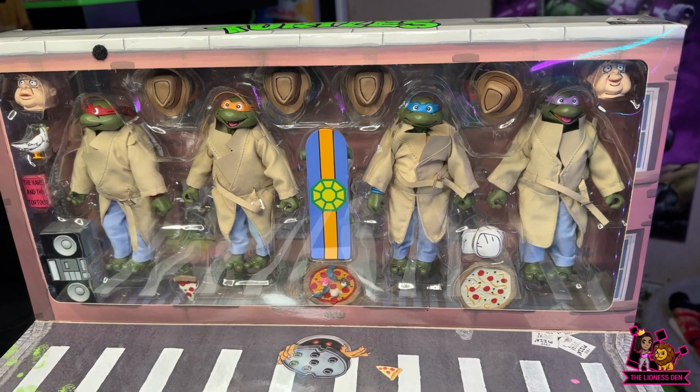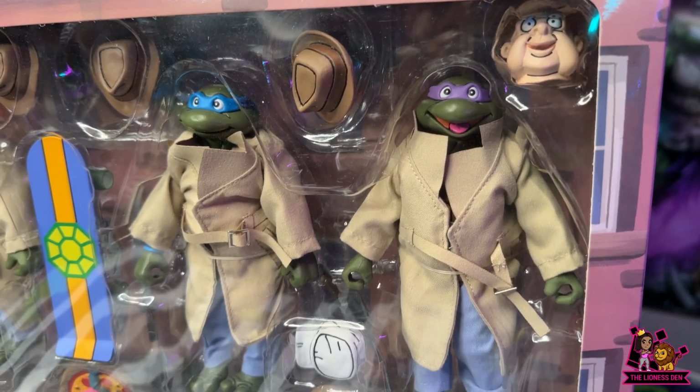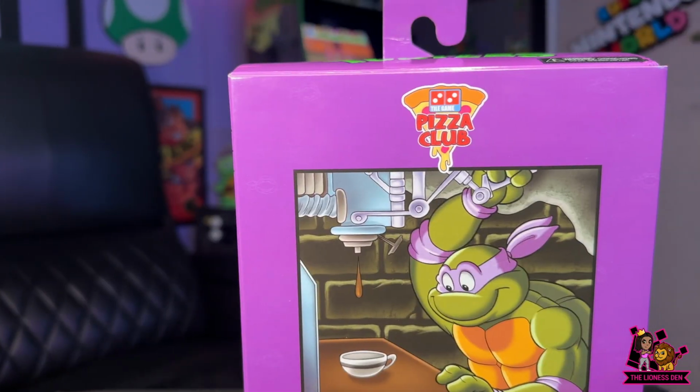So yeah, very similar to the Turtles in Disguise. And I do have this Donatello on display. I did not feel like disrupting him, but there are some other videos out there on YouTube where they show more of the similarities between these two. We just have a little bit different head sculpt on this Donatello. So let's get cracking and start talking about this Donatello.